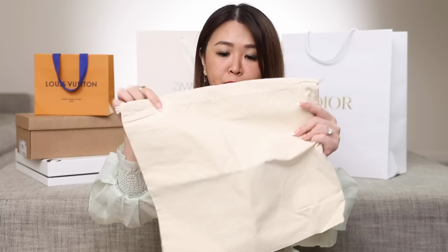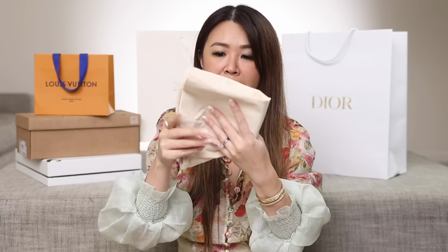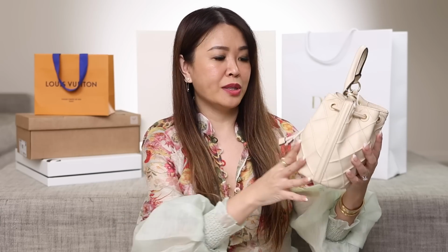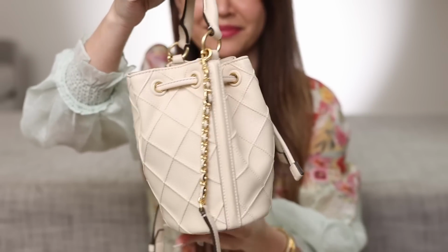Now it is from Tory Burch, and Tory Burch to me is still a luxury brand. I actually think Tory Burch has improved a lot. So this is the Tory Burch bag, just a very plain, I think sort of like cotton recycled bag, but this bag, I'm so impressed because one, the price point, which I'll tell you in a second, but it is just in this beautiful leather.